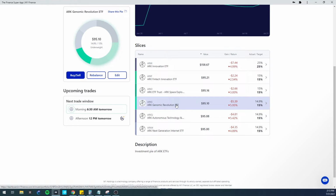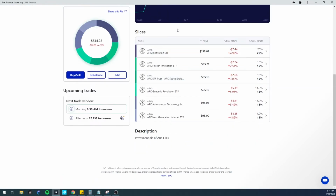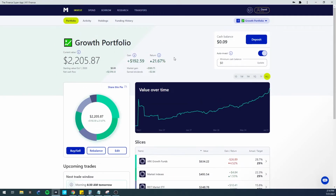offloads their satellite internet company, Starlink, if they ever offload that into a separate company, and I believe Elon Musk did say that he wanted to do that and take that company public, and possibly do a pre-IPO share purchasing program for people that are invested into Tesla, hint hint, that you could possibly get into the Starlink. Anyways, Starlink will go into the next generation ETF if and when that happens. And you can see I'm all red. Ooh, ouch.